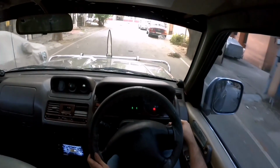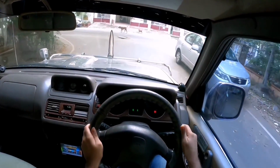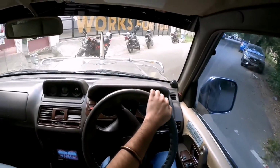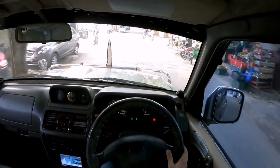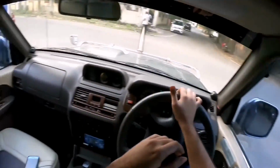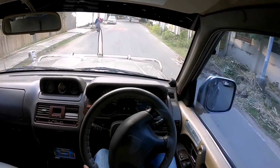Alright guys, driving the Mitsubishi Pajero. Now the Pajero was designed in the mid-80s and its design has remained largely unchanged until it was discontinued in 2012. That means that this car has almost 40-year-old design, and that shows in the driving dynamics, which makes it feel like a dinosaur when compared to the modern SUVs like the Fortuner and the Endeavour.